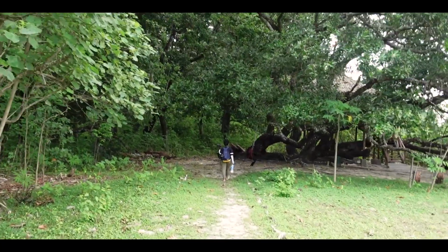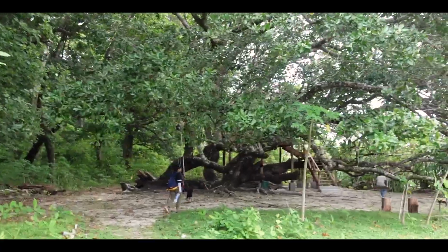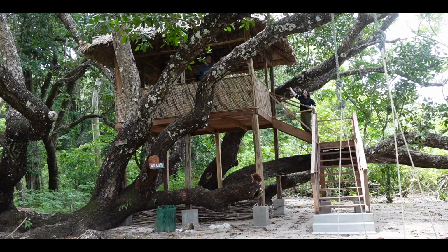Looks like we've just discovered a treehouse thanks to that little girl on the swing.